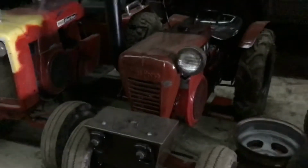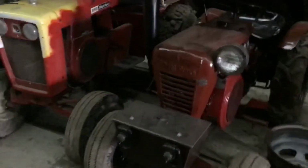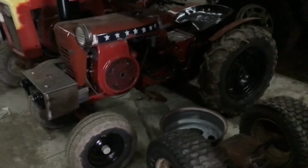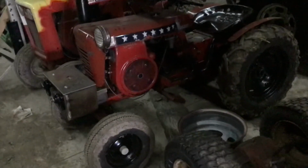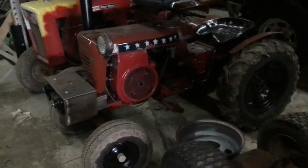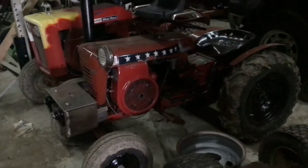This one is a custom. It is Frank, and Frank is a mashup between a Charger 12, a C101, a 753, and some other random parts. This is my wife's tractor.